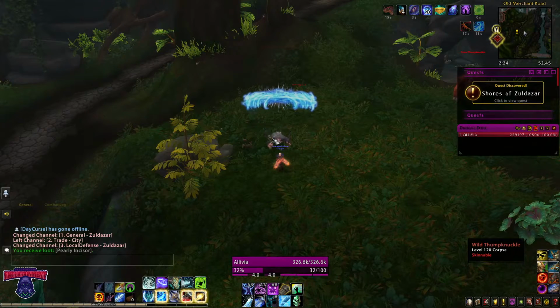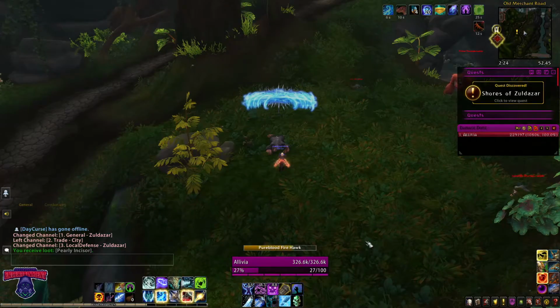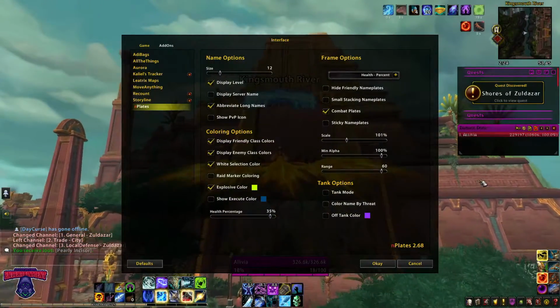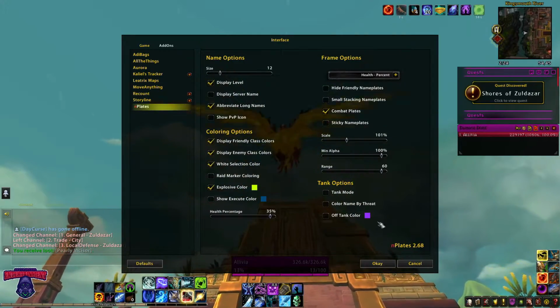So just a very nice add-on for enemy nameplates. Highly, highly recommend getting it. Super user-friendly and very clean. Just go to interface, add-ons, nameplates, and here you can customize it right in here. Very easy to use and to work with.